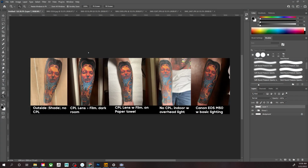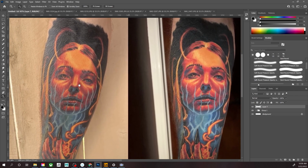Alright, so I'm here in Photoshop, and I have a few different photos that I took of my arm. This tattoo is a couple years old. It's fully healed, so none of these are fresh shots. I have different examples here just to show how different a photo you can get using each one of these methods. So the first one on the left, I went outside in the shade. I didn't have any filter or anything, and this is just shot with my phone. And I'll zoom in here so you can see how it turned out.